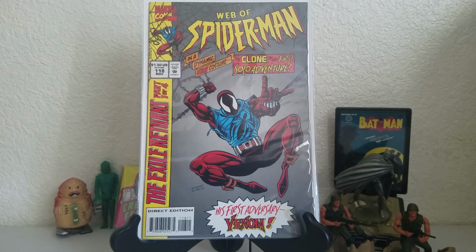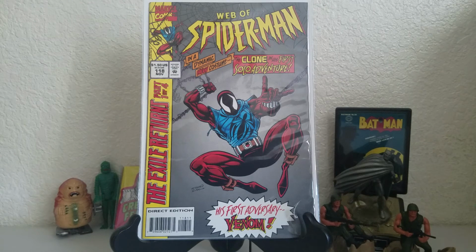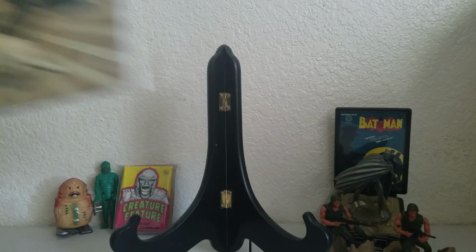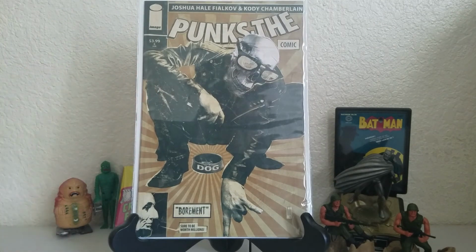And then he said he'd resend it, which I got when he resent it, and then he threw this in, I guess, as a way to say sorry. But it's cool. I think it's worth a couple bucks. This one I got just because it's, you know, metal. The guy is giving me metal horns, but it's Punks, the comic, Image #4, and it's a homage to Spider-Man.